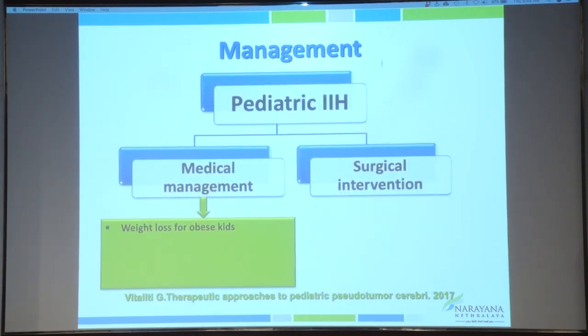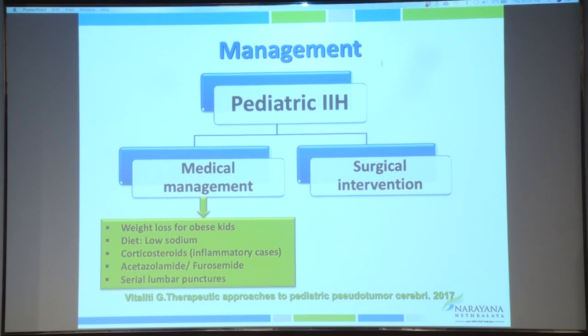In medical, weight loss for obese children, diet is low sodium, corticosteroids in inflammatory conditions, and acetazolamide or furosemide to be given with serial lumbar punctures. This is done twice weekly, but not very suitable in children. Sometimes they spontaneously also resolve, but you need to monitor this.